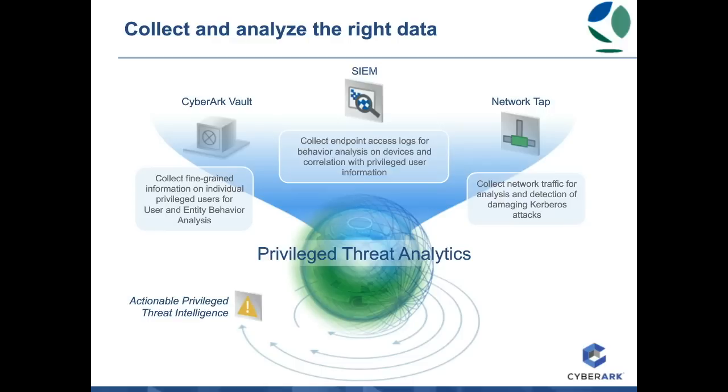They're probably going to retrieve as many accounts as they can. So we can build up a user profile for the members of the IT staff accessing privileged accounts and be able to provide notifications for anomalous activity. Number 2, we have a network tab or an agent to be able to just watch the traffic on the domain controller. So if there is a golden ticket attack, which is what occurs just before your domain controller is compromised, we can notify you.